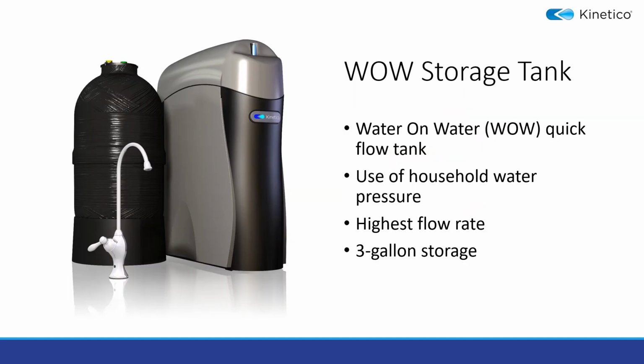So every RO system has a storage tank, and the reason being is because the production of making purified water or RO water is actually very slow. It's almost like a fast trickle. So every RO unit will come with a storage tank that holds your pure water, and when you turn on the faucet, it'll pull from that reserve.